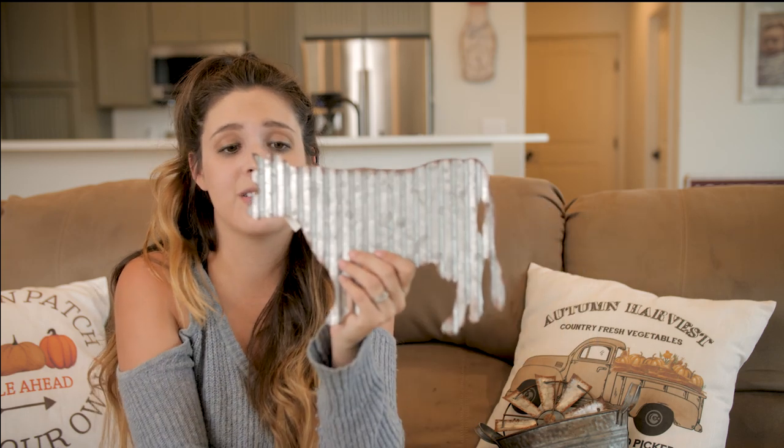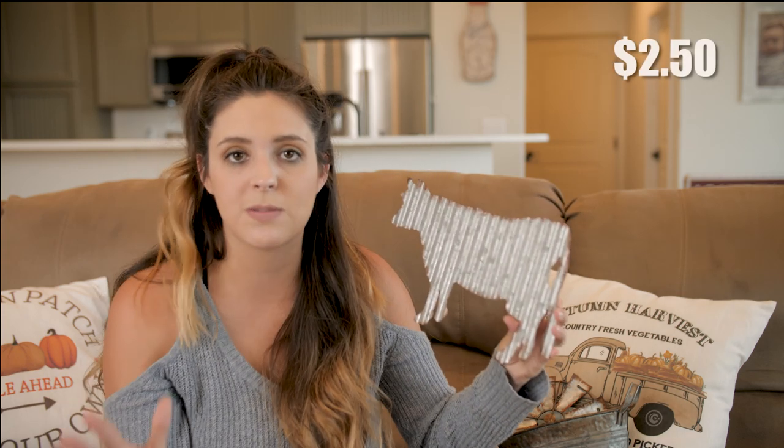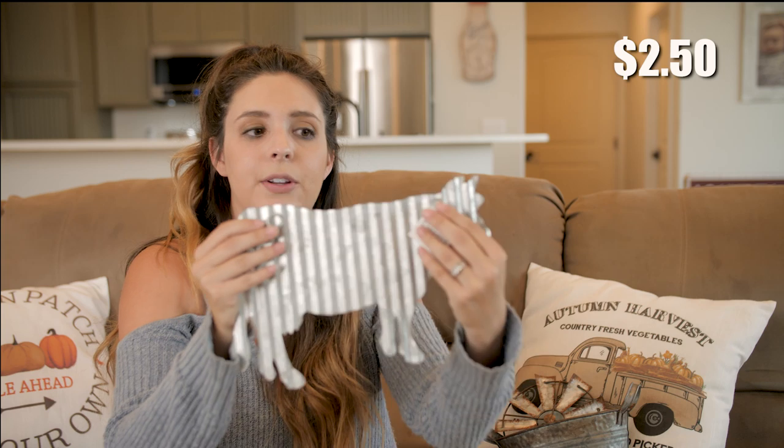Galvanized. Distressed, so cute. This is actually pretty big, you guys. This was $4.99 and 50% off. This is not a Christmas ornament. This is literally a sign. It's got the little hooks in the back.